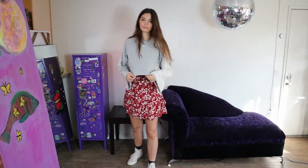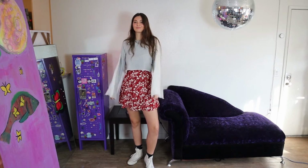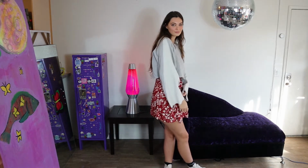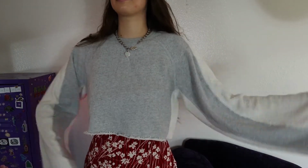Okay, so next I threw this cropped sweater on top. I really like the way this cropped sweater worked with it because it's slightly cropped. So it kind of makes it look as if I'm wearing like a high-waisted flowy skirt. And then these sleeves are nice and fun and flowy as well. Kind of complement each other.